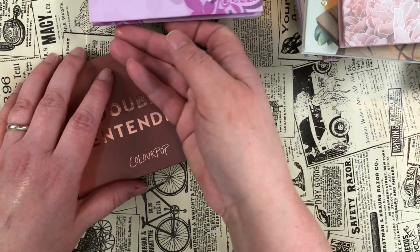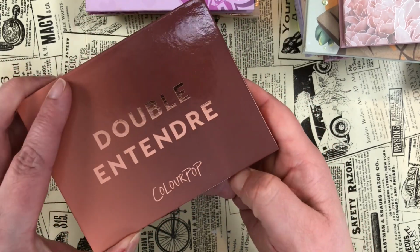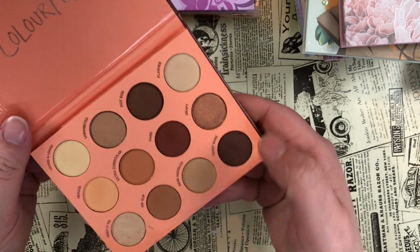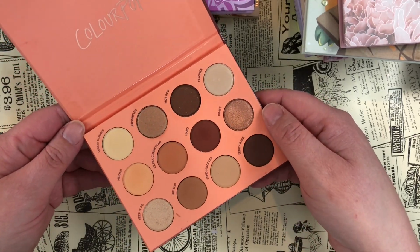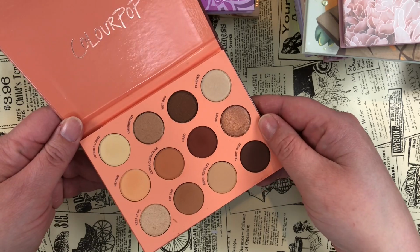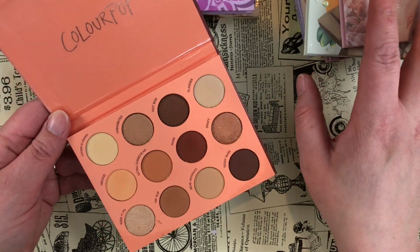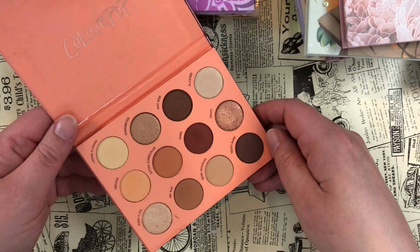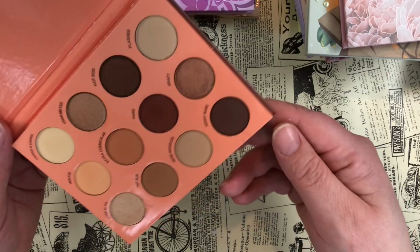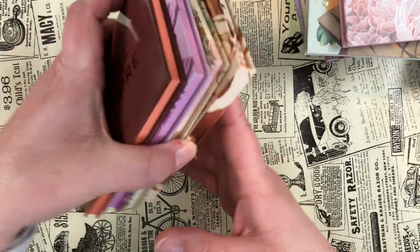I do enjoy it. And then another favorite in my collection is the Double Entendre palette. This is definitely more of your warm neutral palette, and I like having this for that purpose, and then the Going Coconuts and That's Taupe palettes for more cool tone or neutral toned neutrals. But anyhow, those are my ColourPop palettes.